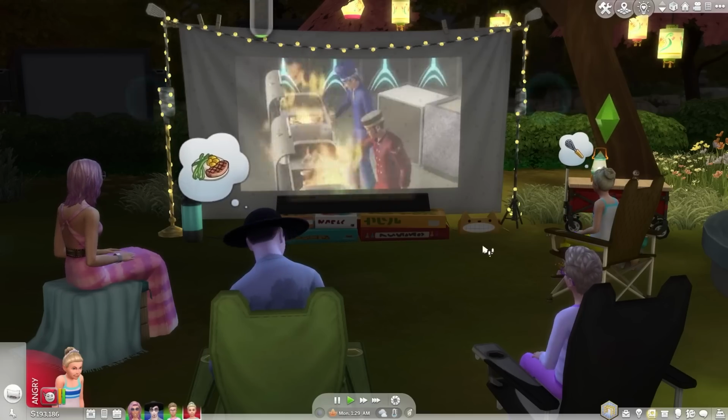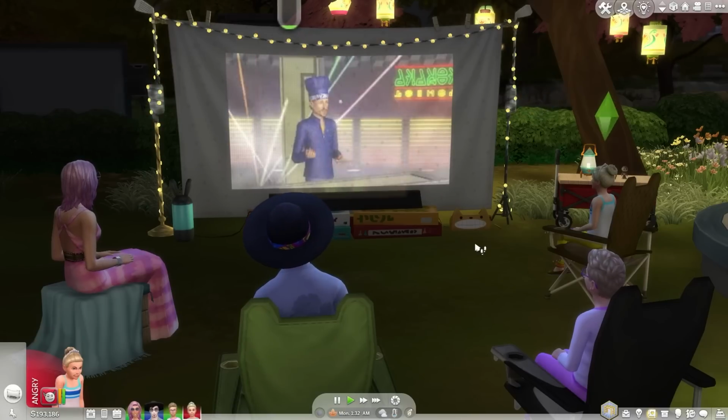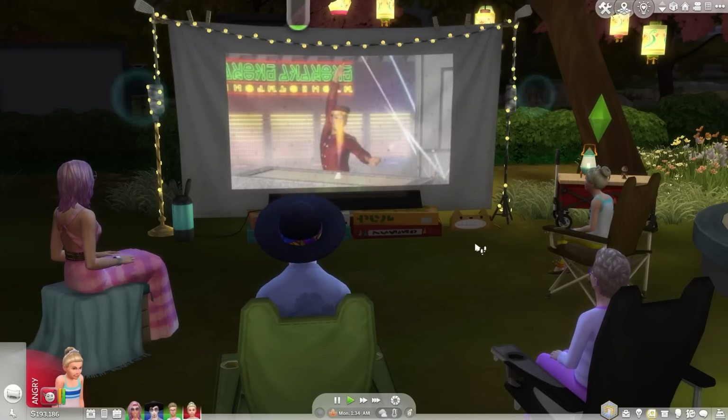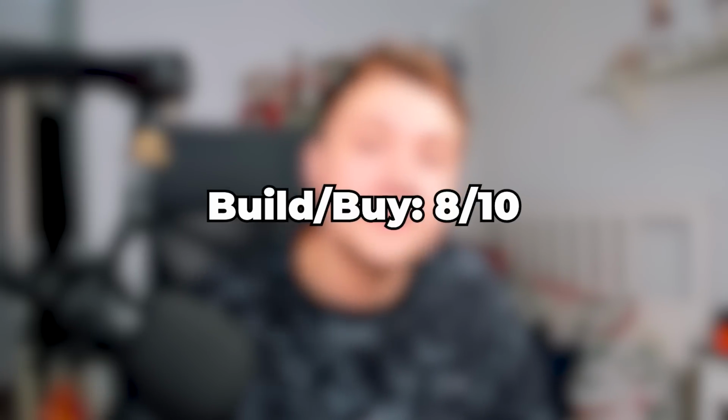As I said, the little campus kit has a movie projector and it contains tons of cozy outdoor stuff. And if you want a very similar, if not better aesthetic without actually having to pay for movies, then you can do it with the kit. But with that being said, the build buy is a very strong, consistent theme, and I absolutely love the theme, so it is getting an 8 out of 10 for the build buy.